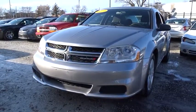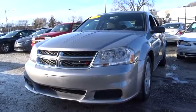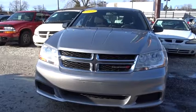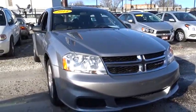2014 Dodge Avenger. The Avenger combines strength with fuel efficiency to ensure that its sporty looks do not deceive. Electronic stability control is designed to help you maintain control during inclement driving conditions.